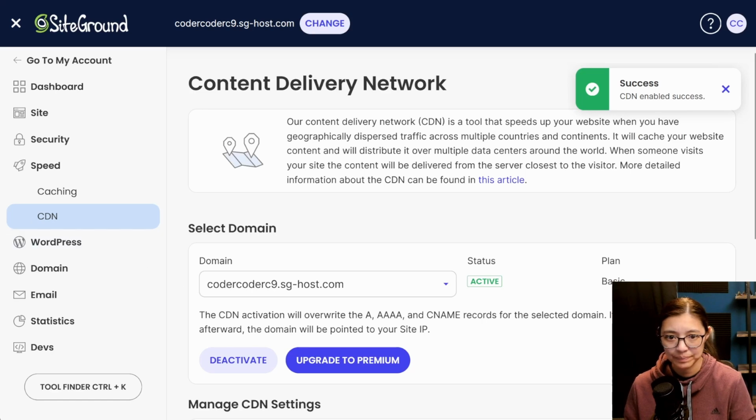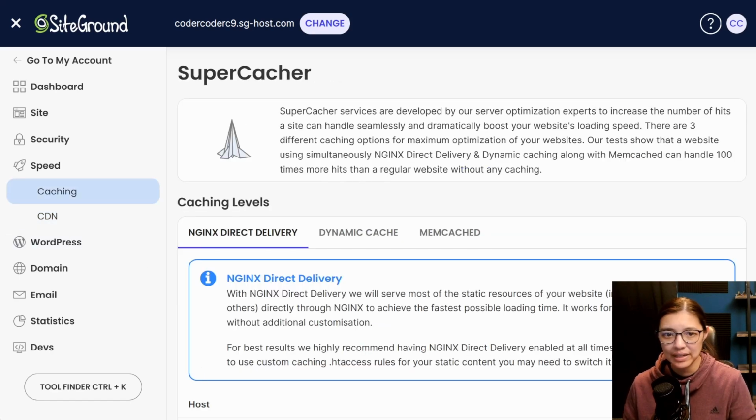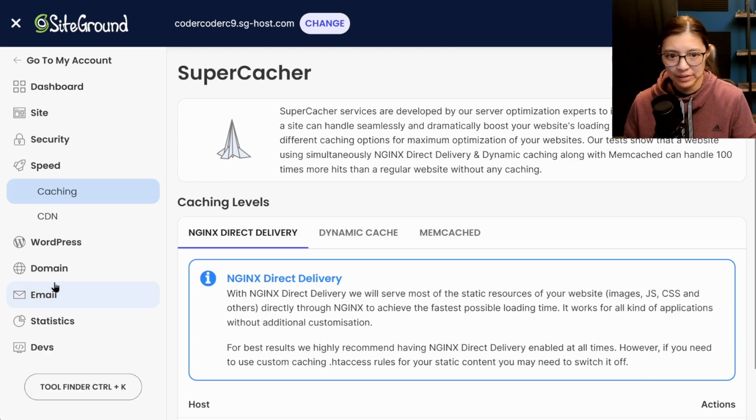And this is going to make sure that your website loads quickly no matter where your visitor is located around the world. And another feature that comes in handy is the website caching that we have. And this basically stores a snapshot of what your website files look like so that it doesn't have to load manually from the server every time somebody visits. Let me just move up here.